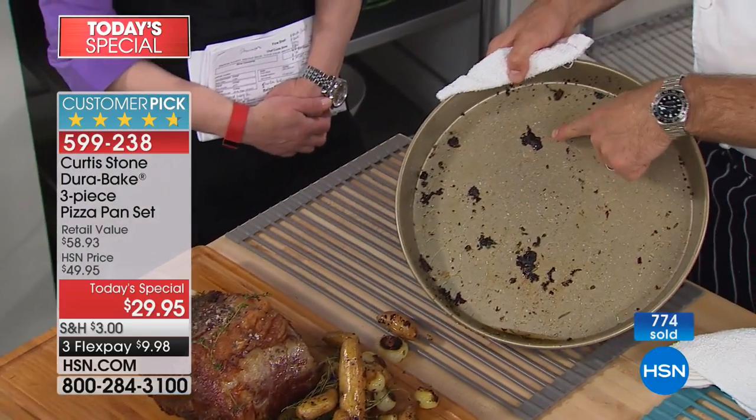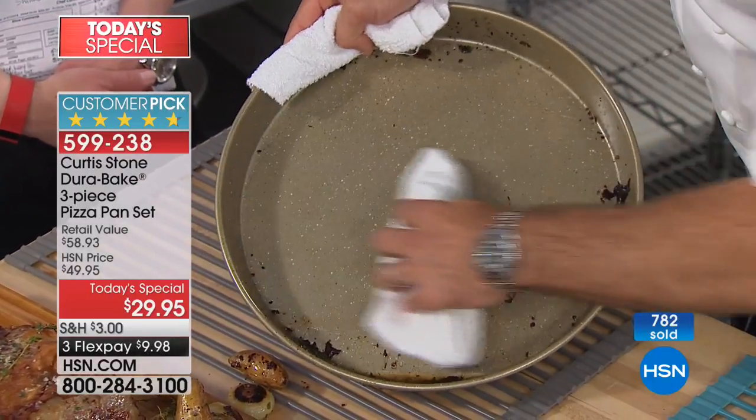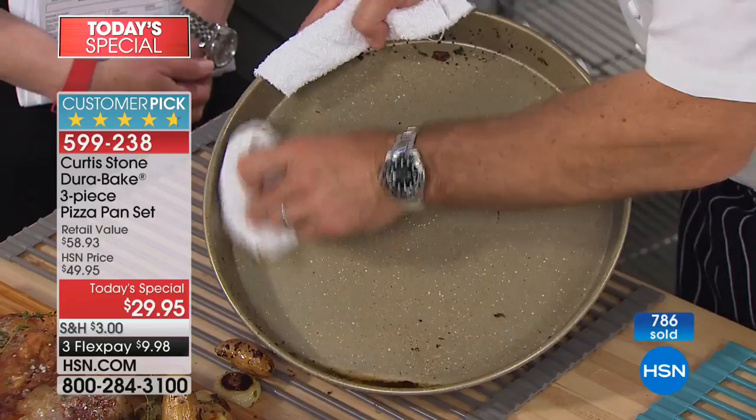Come back to the pan for me. Look at that. See, and now watch. I give that a quick wipe. One more quick wipe. And oh, look, I love lifting it straight out of the pan. And the pan is spotless.